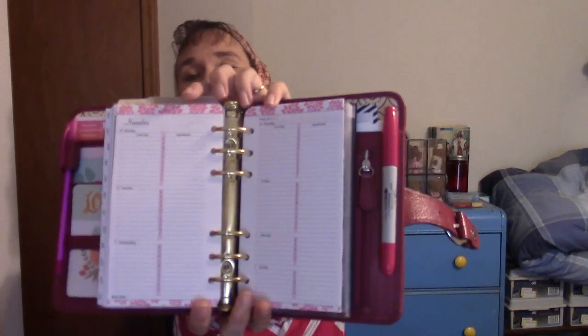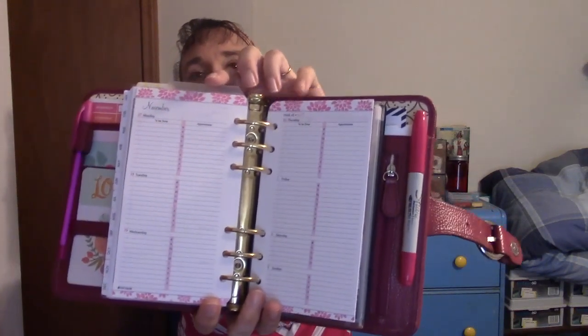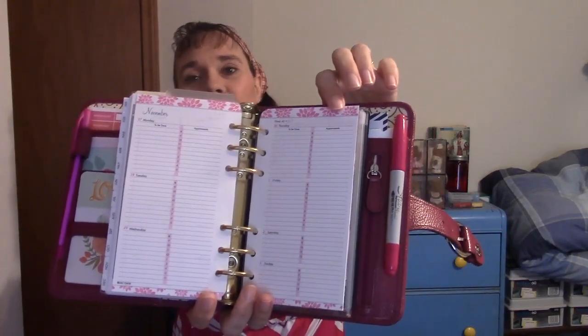Alright, so the week on 2 pages, let me turn to a blank one. Here's what the week on 2 pages looks like, in the personal size, or what Daytimer calls portable size, week on 2 pages, breast cancer awareness pages. So you see how cute and pretty they are. I like the pink floral. And you see we got a to-do column and an appointments column. And that works out so well for me.